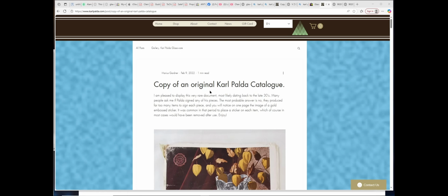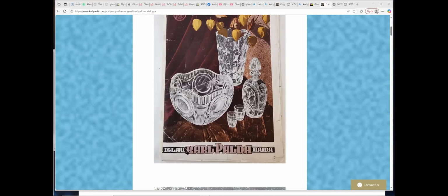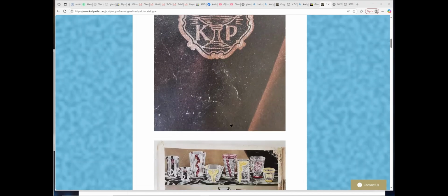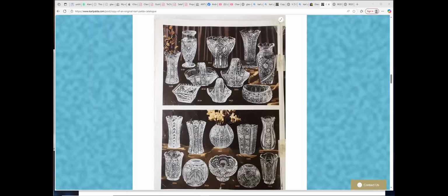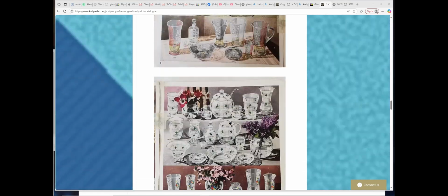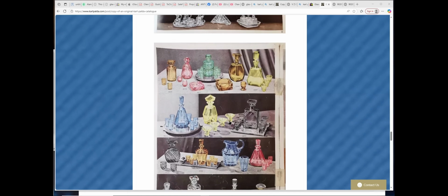I've got this catalogue here. This is the carlpowder.com website, and they have a catalogue. They think it's from the 1930s. Yeah, it clearly is. Got Carl Powder right across it. And then if I scroll down, keep going, keep going. It's not too far, because it's not that many pages. Saying that, here we go.